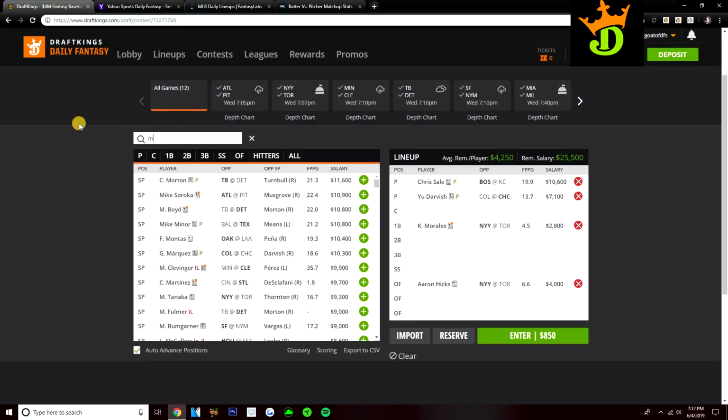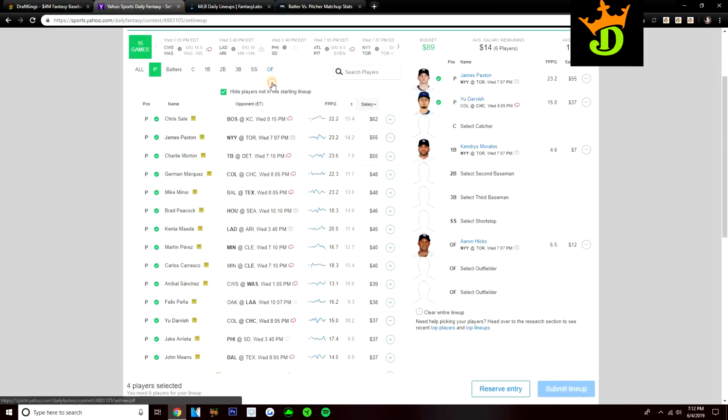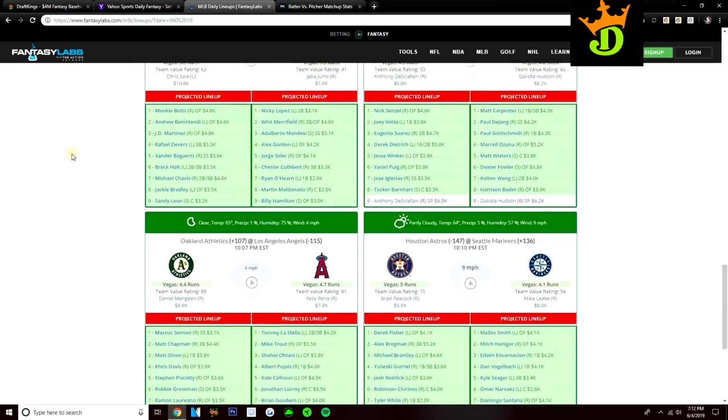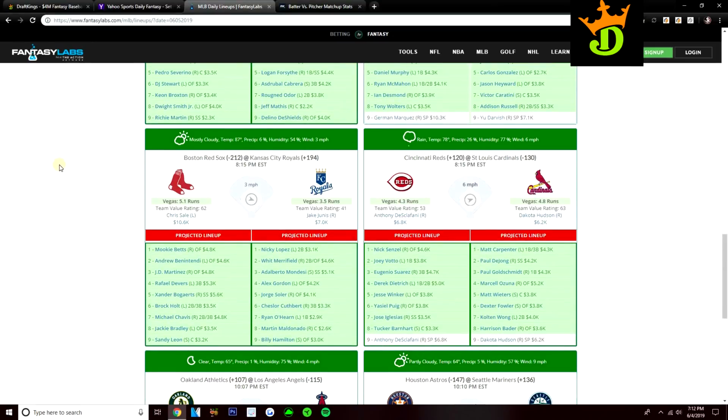Then another team I really like is the Red Sox. I think Mookie Betts is a great play here at 4,800 versus Jake Jonas. On Yahoo, he's pretty expensive. He's $22, but I still think he's worth that price tag as well. Jake Jonas is a guy that gives up a ton of home runs to both sides of the plate, gives up more home runs to lefties than he does to righties, but the righties in this lineup are so tough to get out, like Mookie, JD, Xander Bogaerts, even Michael Chavez. These righties have a ton of power, so I think they make for a great stack today.